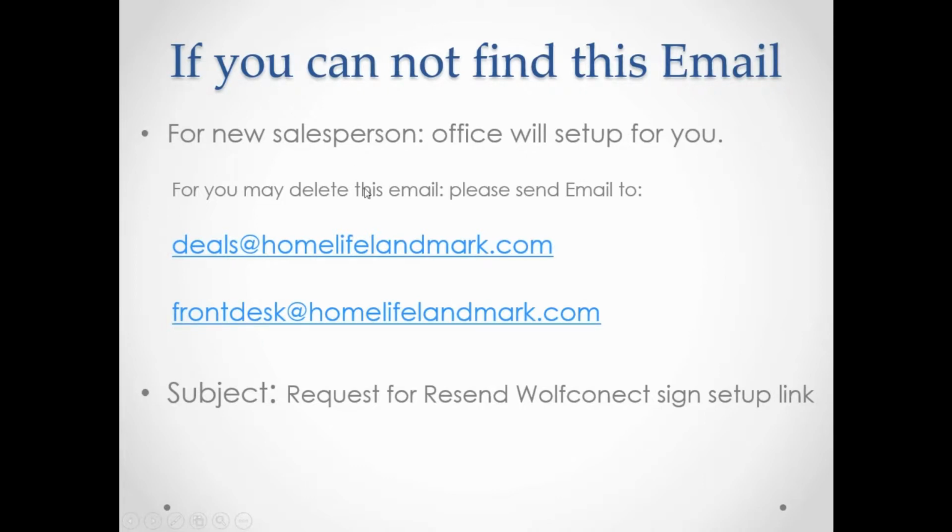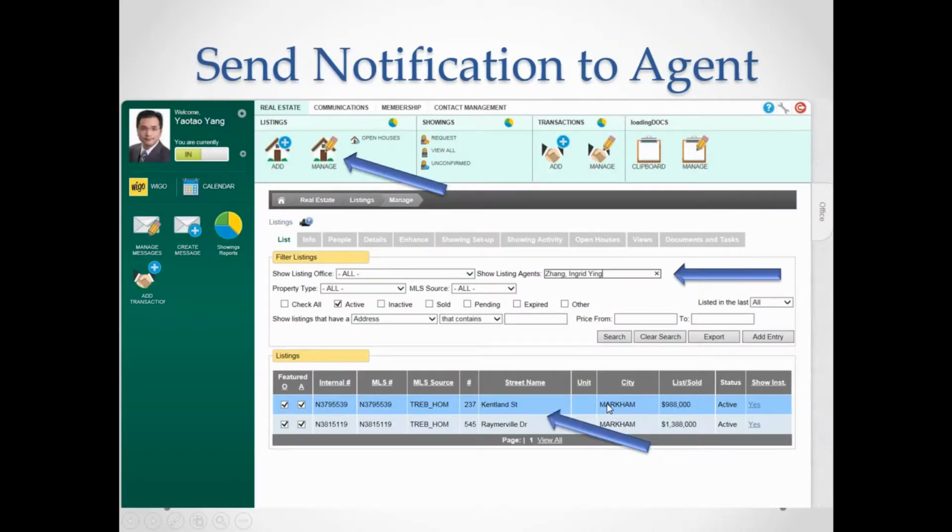For some reason, maybe you deleted that email, so you still cannot log in because you cannot find it. You can send an email to the front desk or deals and let them resend the Wolf Connect setup link. They will resend that link for you. Okay, let's log in and see what Wolf Connect looks like.